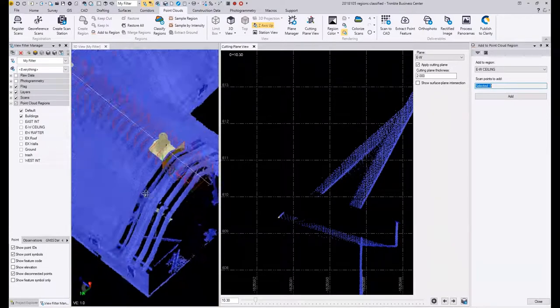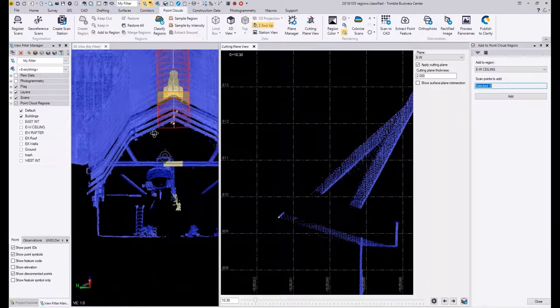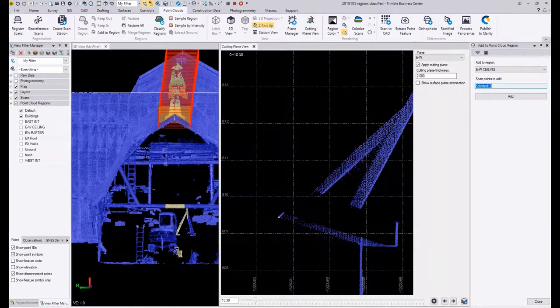Is this project on grid since you're using state plane, or did you localize it? It's on grid. It's on grid. Okay.